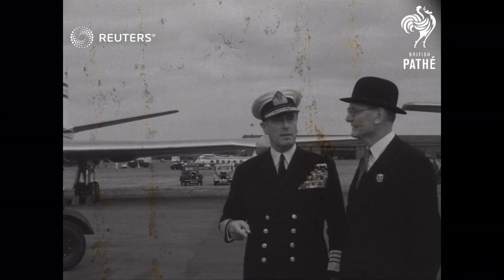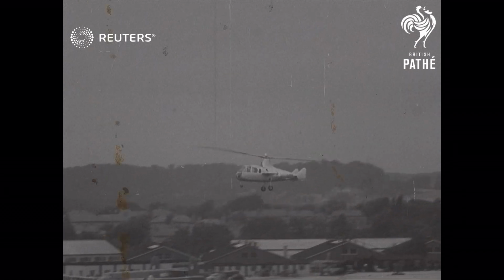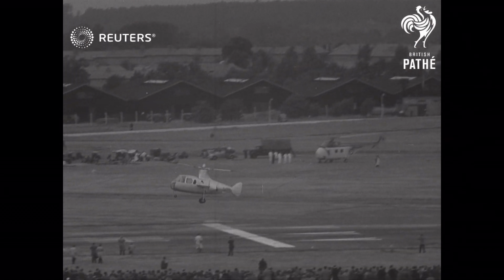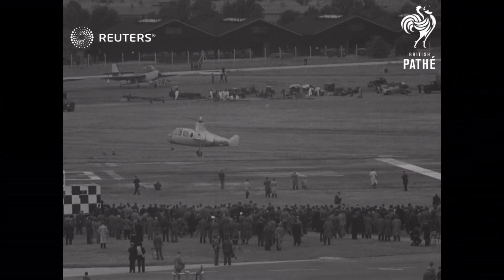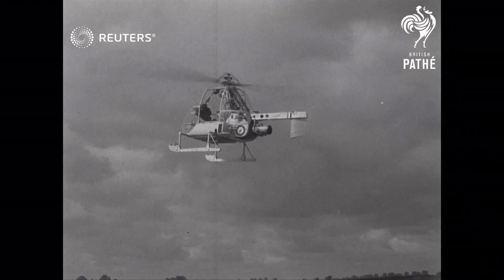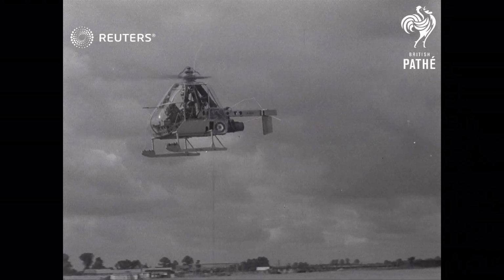In recent years, the helicopter has played an ever-increasing role in our national life. And in keeping with this trend, the Fairey Jet Gyrodyne can function either as a helicopter or an autogyro. Another Fairey product is the new ultra-light helicopter, which recently made its initial flight. Designed primarily for army observation, its cabin position gives an unobstructed field of vision.